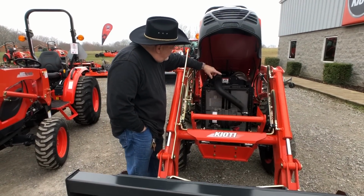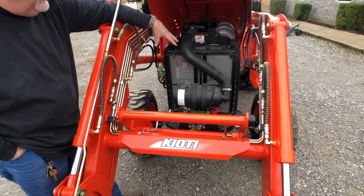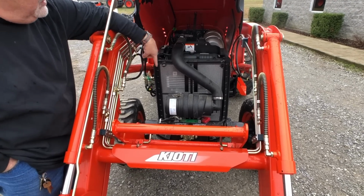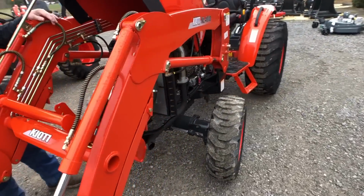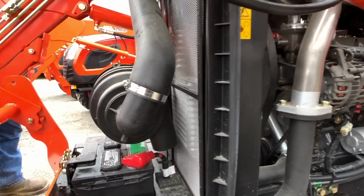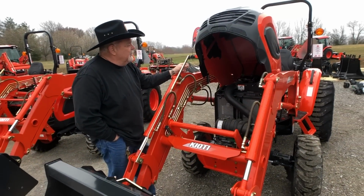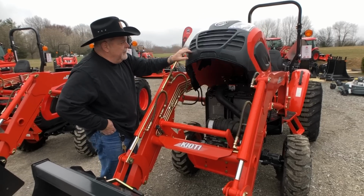As long as I got the hood up. All Kiotis have a standard external hydraulic cooler, and in the case of this tractor, which is a hydrostat, it has two. Really necessary, so when you're looking at tractors, that's something you'll want to look for. One, two. If you're going back and forth doing loader work, so you're using the loader and the hydrostat transmission a whole bunch, that's prone to build up heat and thin the oil. Not on this one. It keeps it nice and cool.